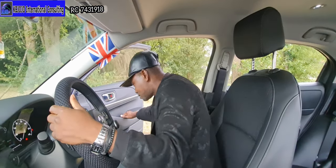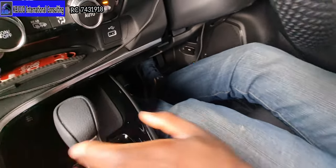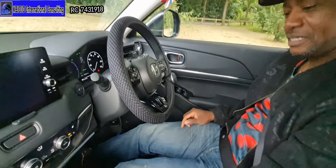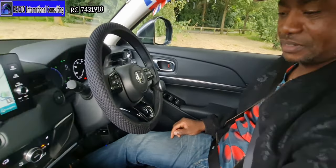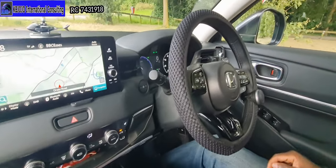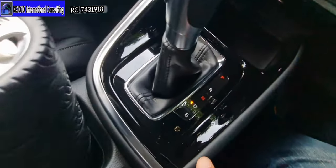Okay. Let me see, that's it. All right. Right, and then the gear. Yes, I put it to drive, as you can see the yellow indicator showing that I've already put it into drive.